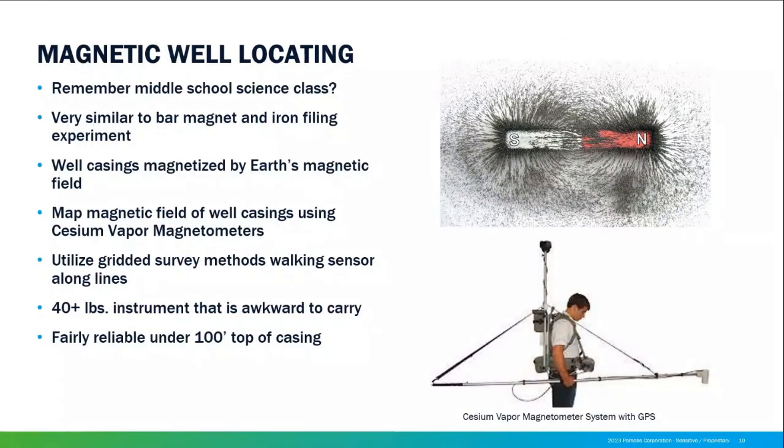So enter in the science of magnetic well locating. At Parsons, we've been doing this for 12 or 13 years now. And basically, it comes back to remembering your middle school science classes where you're playing with that bar magnet and iron filings and looking at the resulting magnetic field created by the iron filings. That is very similar to what happens to an oil well casing that has over time been magnetized by Earth's magnetic field.